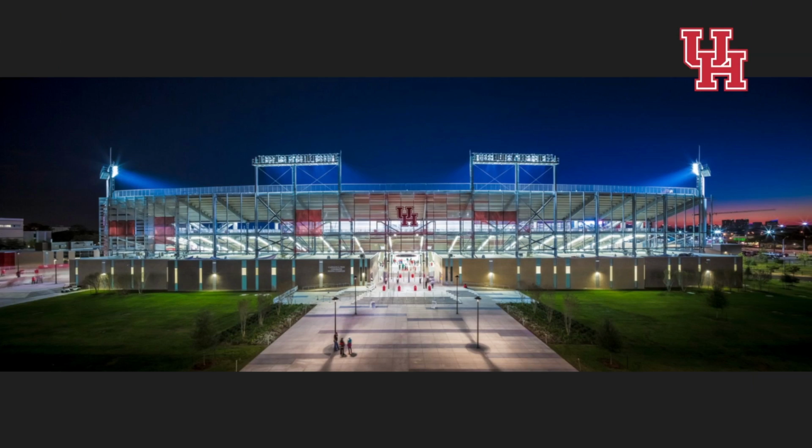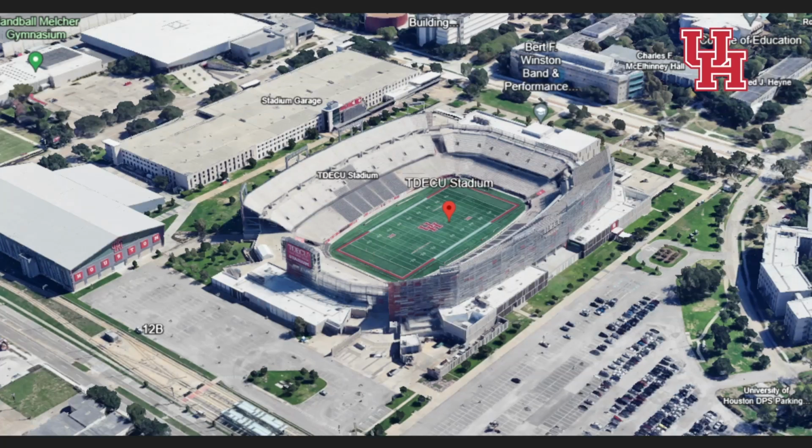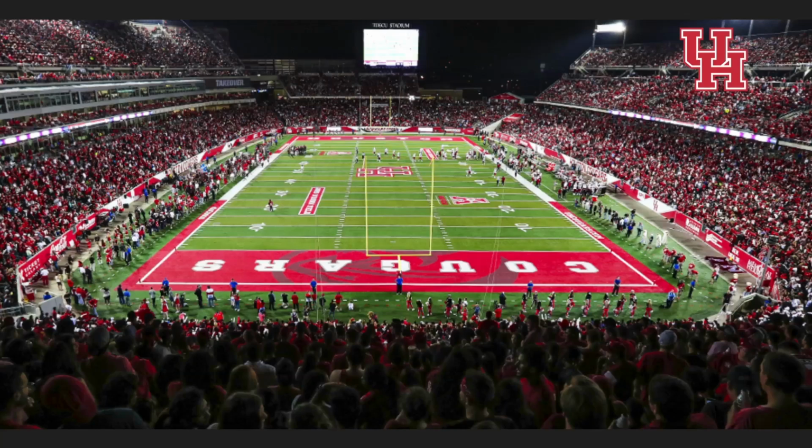I liked this exterior shot. I thought this looked really nice. And here's a Google Earth shot. But overall, really solid renovation of this one. I like the Jumbotron at that one end zone. Looks pretty nice. And nice big crowds here for University of Houston as of recently, so that's really good for them.